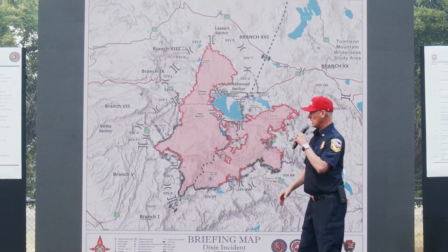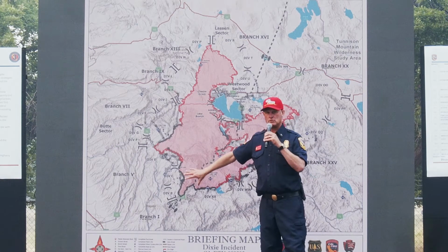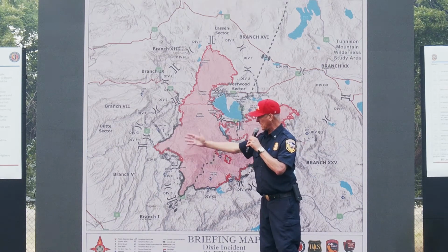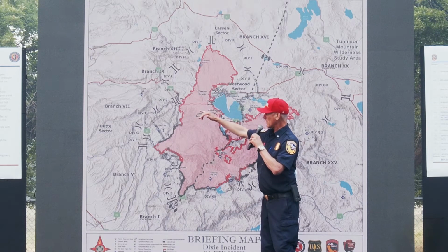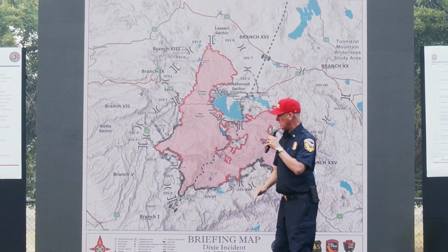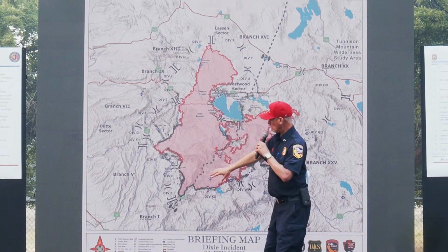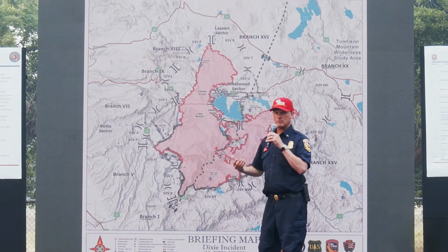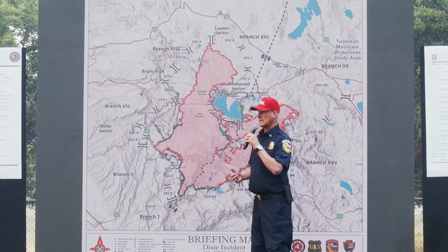that fall within those geographical areas. Starting off down at the bottom is the Butte Sector, and that is from the basic origin of the fire, moving through most of Butte County and into a portion of Tehama County as well. It's looking really good on the bottom part here in Branch 1 and into Branch 5. Branch 1 predominantly is in what we call a patrol status, so full extinguishment, just making sure that there are no further hot spots or anything like that.